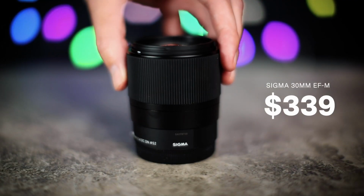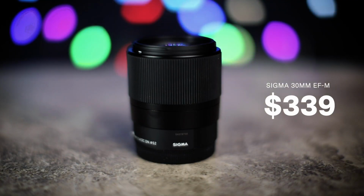First, with these lenses, let's cover all the basics. At the time of this video, the Sigma 30mm retails for $339. Incidentally, this same lens for Sony E and Micro Four Thirds cameras retails for $50 less at $289. Perhaps once the EF-M mount version of this lens is on the market longer, we'll see its price drop to the same level. But for now, it retails for $339 in the United States.